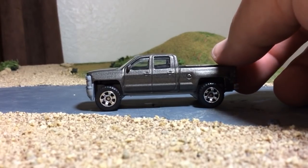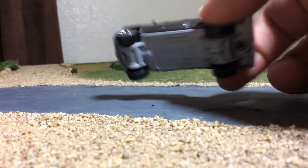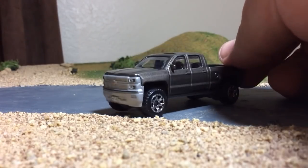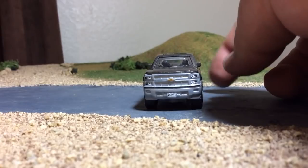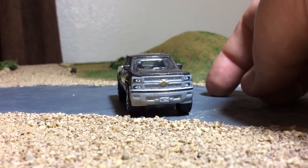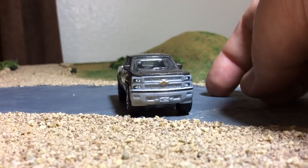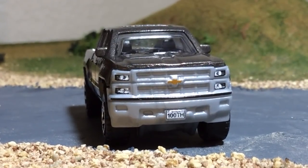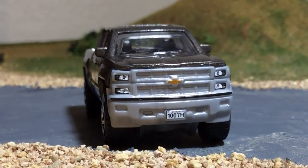What I think I don't like about it is the base. I almost think they should have done it in black. With the detail that they put on the front, I think they should have done it in black. It would have looked a lot better. Because, I mean, look, they took the time to put headlight tampos and a bow tie tampo and a license plate tampo. But this gray just looks awful.